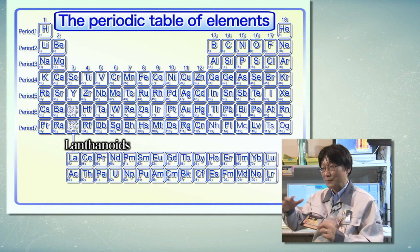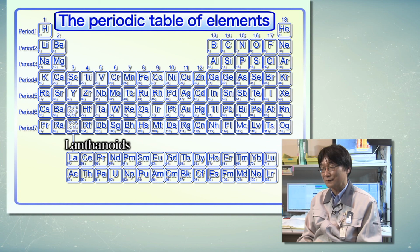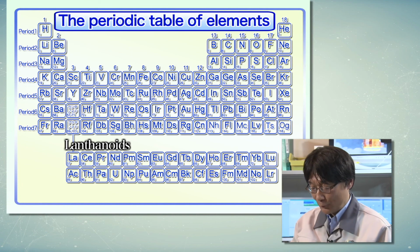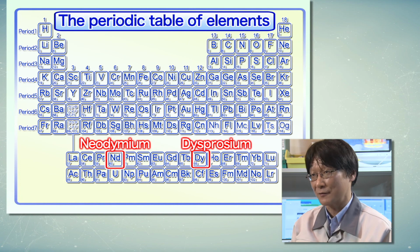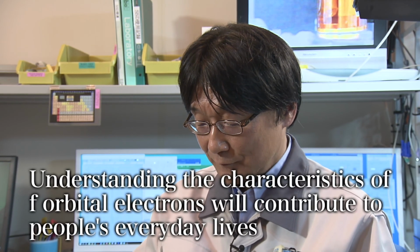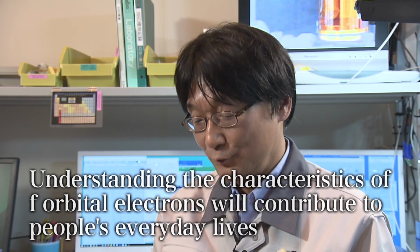In these elements, electrons are configured in the inner shells, and it is difficult to understand the behavior of the elements by observing the state of f-orbital electrons. Having said that, the use of magnets made of neodymium and dysprosium in this element series are extremely helpful in our daily lives. As I just mentioned, our first point is that the characteristics of such f-orbital electrons are contributing to people's everyday lives.